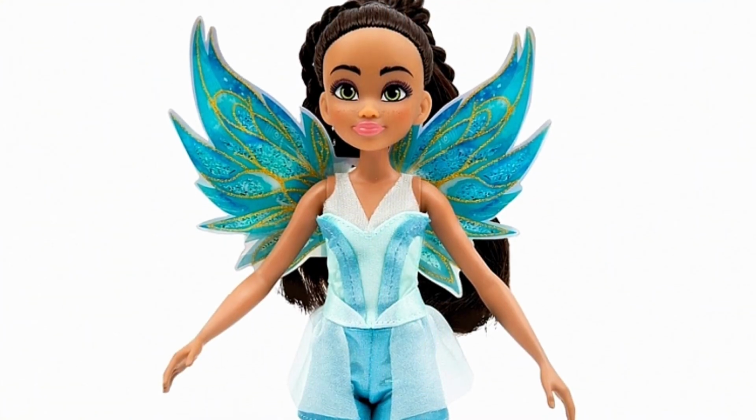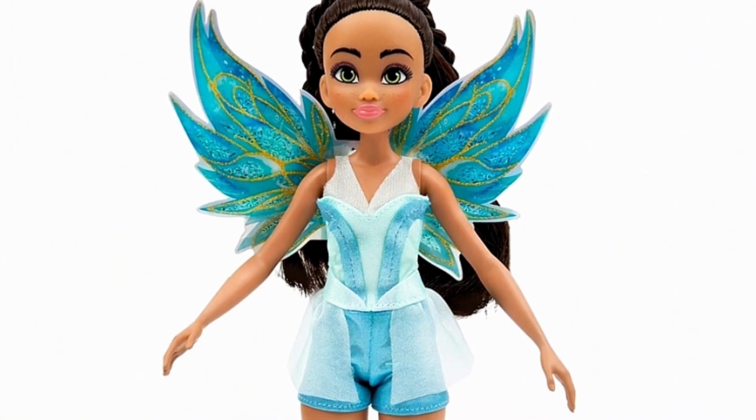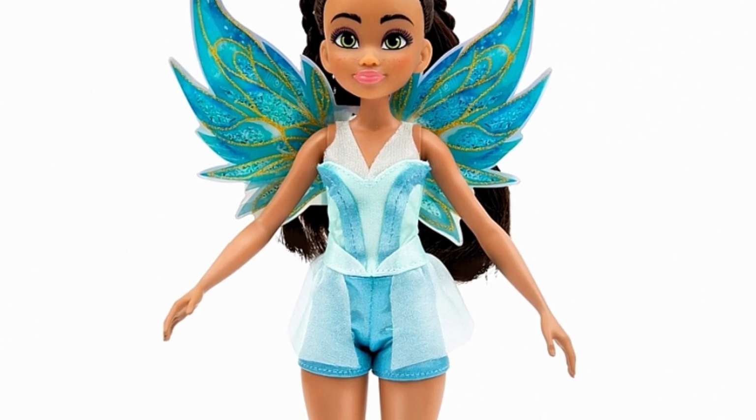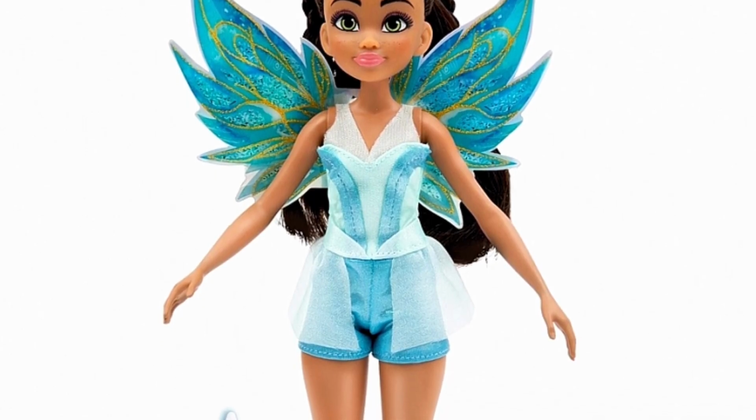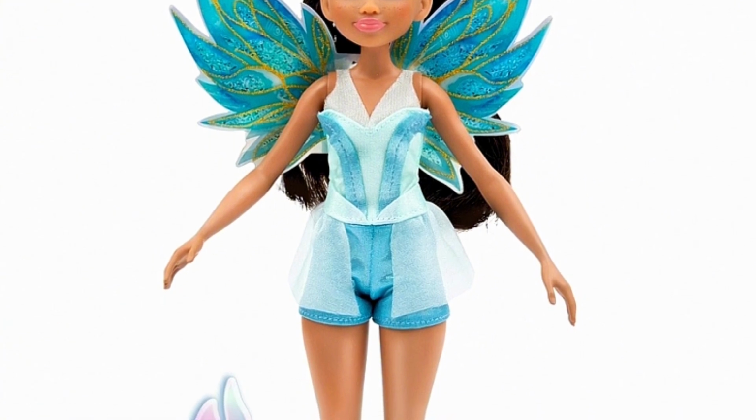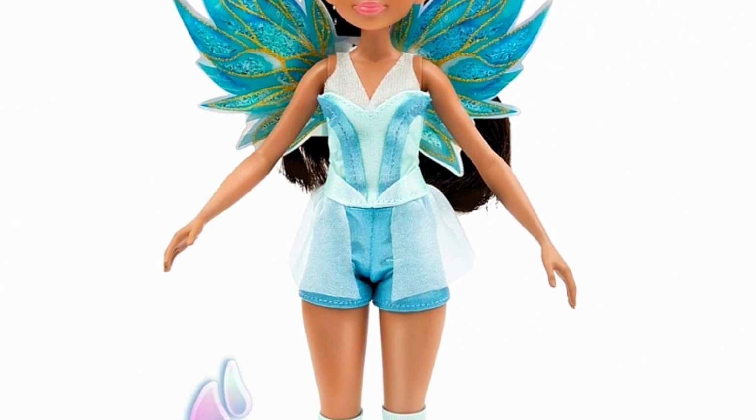So yeah, here is the Winx Club Reboot Fairy Layla doll, and I actually like this doll. I like her face sculpt. I love her hair. She has the brown hair. I like the color palette. I like the way her wings look. The outfit, it's okay. It looks like there's a mesh layer.